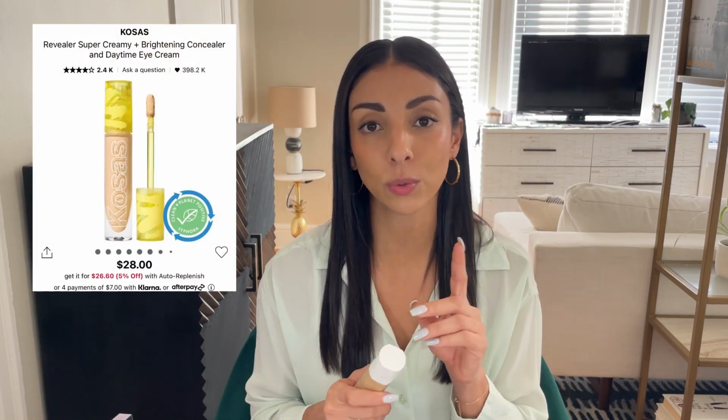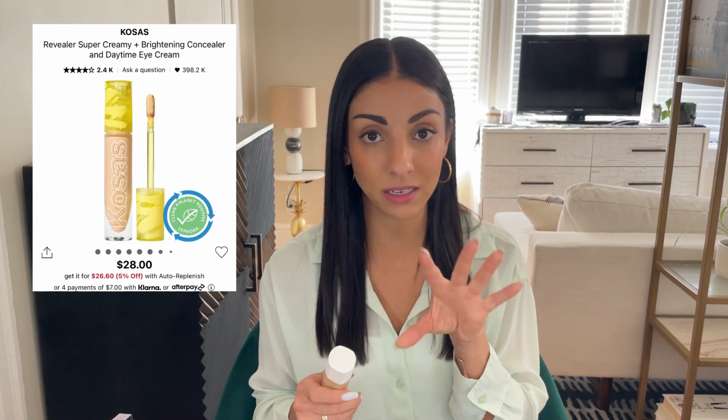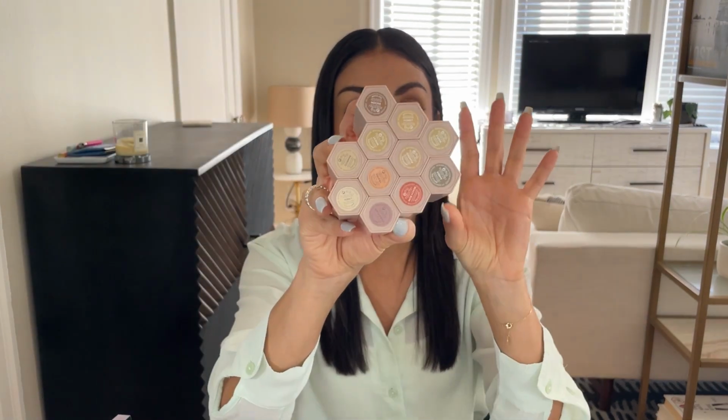Now, I used to use Fenty concealer, but I've recently switched to another one that's more hydrating. Because I have very dry skin, I switched to the Kosas concealer, and that one has been an amazing dream for me. But sometimes I will use another product as concealer from Fenty, and it is any one of their matchsticks. You can see here, I am clearly obsessed with Fenty matchsticks.